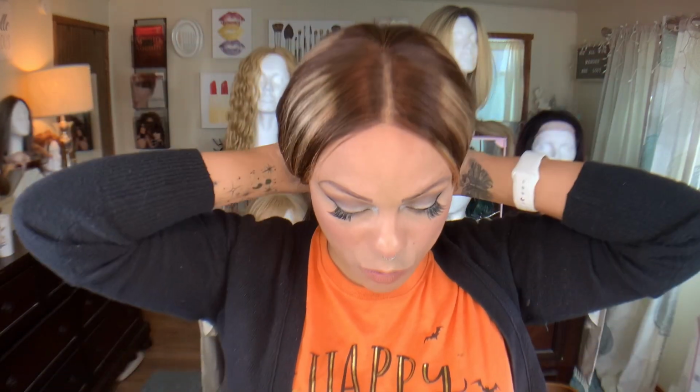You don't have to mess with it as much as you would if it was ear-to-ear lace, and I absolutely love it. Now, can you go like this? Well, no, but you can go like this. I mean, you can put it back in a ponytail still. There's stuff that you could do with it. You just can't, I don't want to say can't.